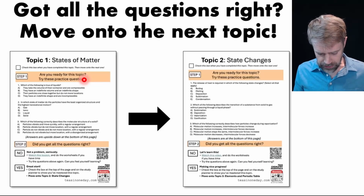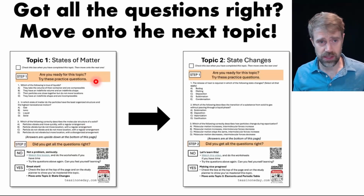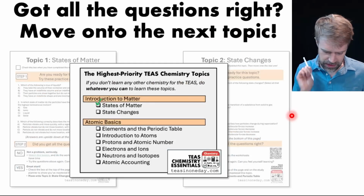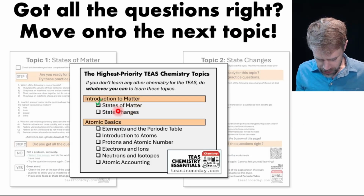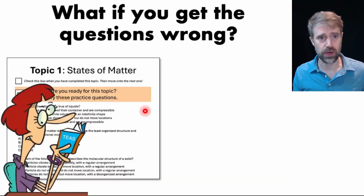Now, let's say you do the practice questions and you get them all right. Perfect. You know that information. You're good with that topic. Move on to the next one. Okay? And to stay organized, put a check mark in the study organizer next to that topic so that you know you've mastered it. You're ready to move on.